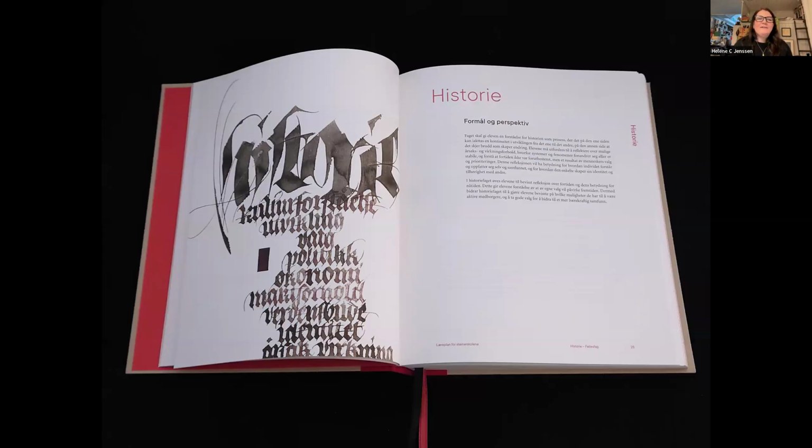Sometimes I do Gothic writing or black letters, like for the illustrations for this national curriculum for the Steiner schools in Norway. They did this collection and wanted to publish it as a book, so the teacher could have it in their bookshelves, not just as a PDF online. And they asked me to illustrate it.